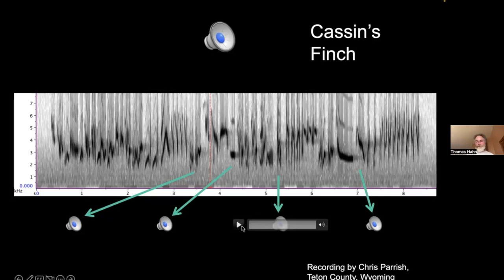Here's another thing. That's a robin. That's one of the notes that American robins make. And here's one more thing. And that's a type one evening grosbeak. Interestingly, this was recorded in Wyoming. Type one evening grosbeaks are usually the main call type of evening grosbeaks up there. And I'll talk a little bit about those in just a minute.